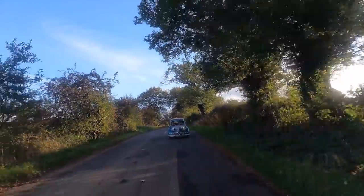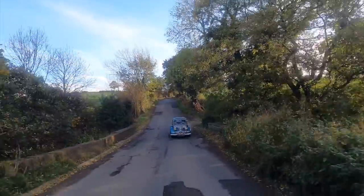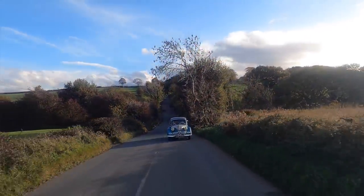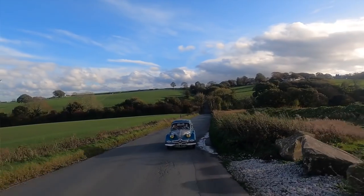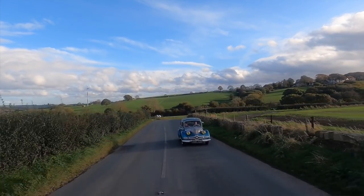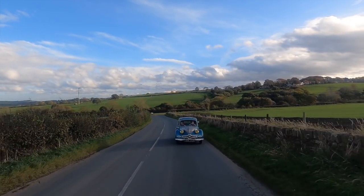Now, you're probably wondering how many of these delightful Panhards are left. Well, in the UK, of course, there aren't really very many. I think it's less than 10. But of course, on the continent and mainland Europe, there are far more. But even so, it's still a bit of an endangered species. Although bizarrely, there are actually 2 in West Yorkshire.